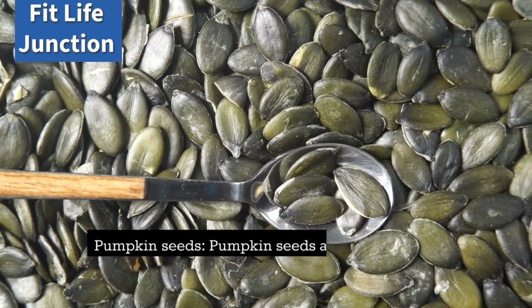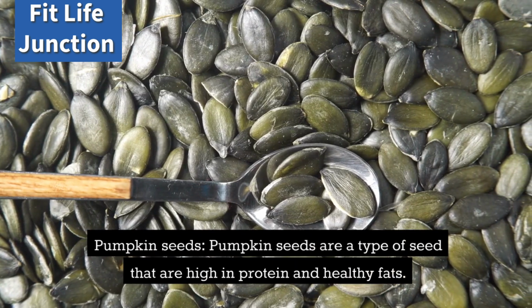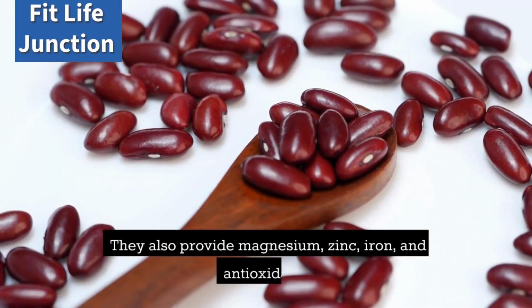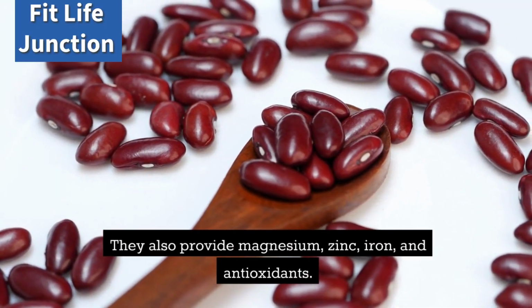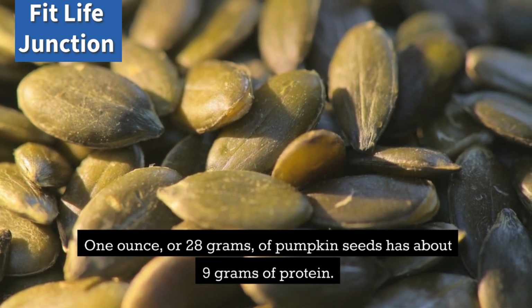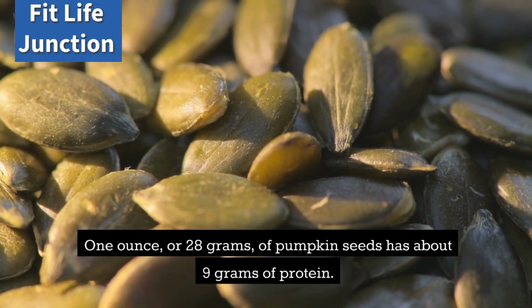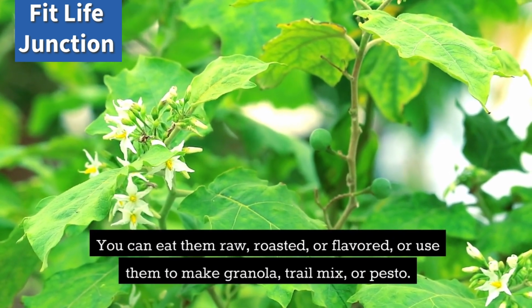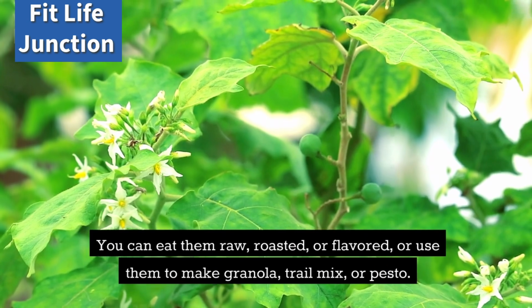13. Pumpkin seeds. Pumpkin seeds are a type of seed that are high in protein and healthy fats. They also provide magnesium, zinc, iron, and antioxidants. 1 ounce, or 28 grams, of pumpkin seeds has about 9 grams of protein. You can eat them raw, roasted, or flavored, or use them to make granola, trail mix, or pesto.